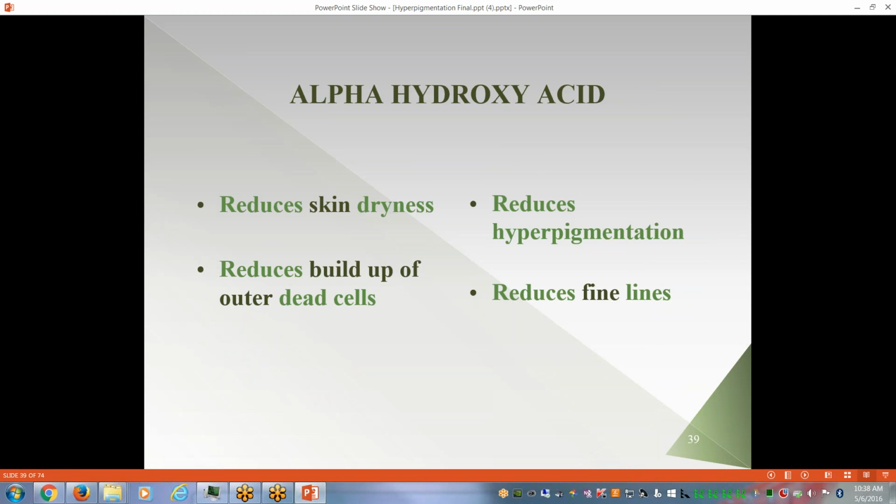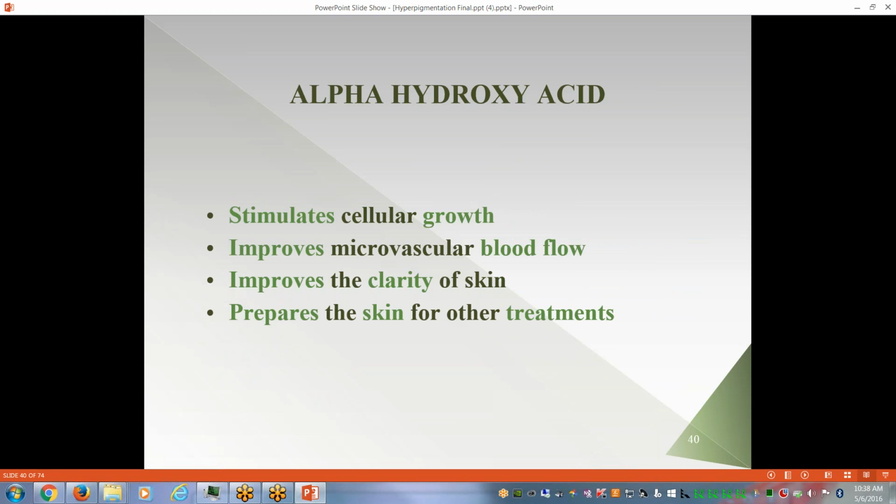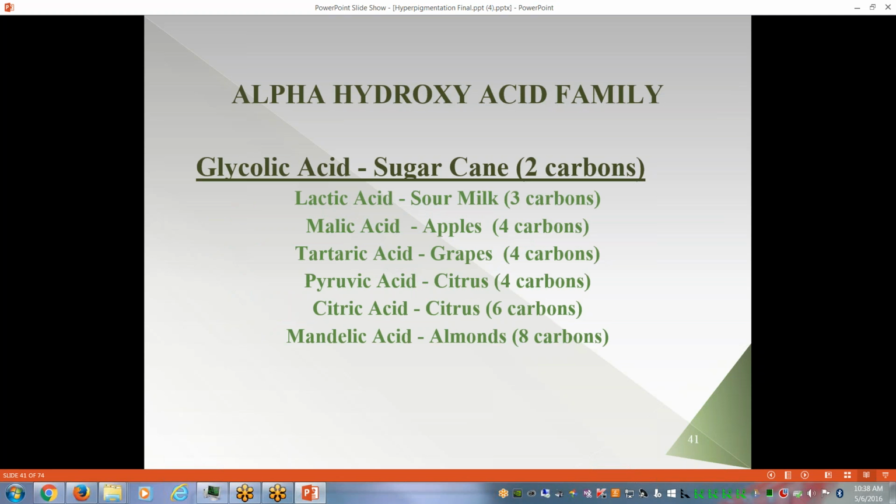Alpha hydroxy acid reduces the skin's dryness. It reduces the buildup of outer dead cells, helps reduce fine lines, and it helps reduce hyperpigmentation. It also stimulates cellular growth, as we talked about. It improves the microvascular blood flow. It gets those nutrients up into the dermis and the epidermis, and it feeds the skin. It improves the clarity of the skin, and it prepares the skin for other treatments.